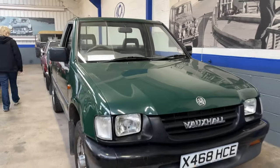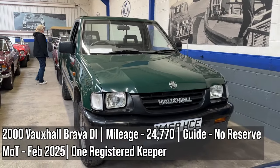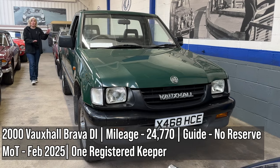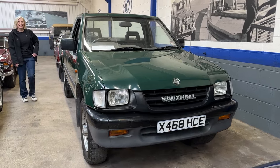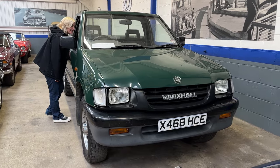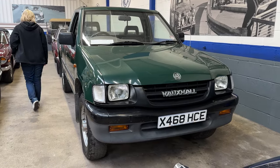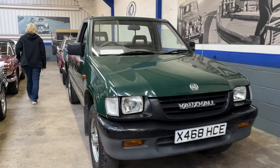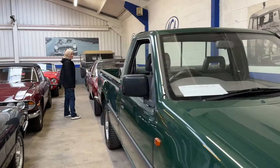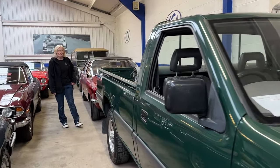So is that a Brava? It is a Brava, Vauxhall Brava DI, whatever. I know nothing about these. Diesel injection. People think of rare cars, they often think of exotic ones, but I shouldn't have thought there are many of these left, because it's a builder's truck, or that's what it was sold as. And look at that. I like that.